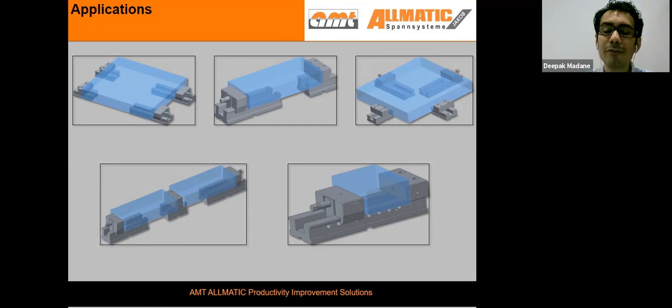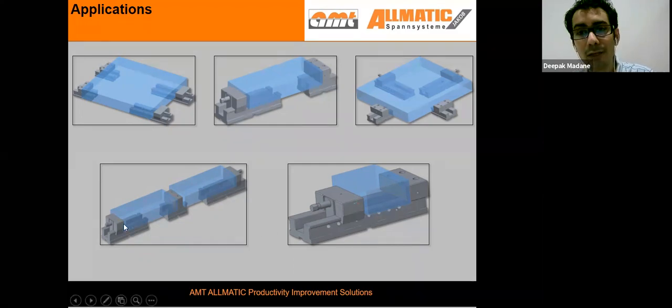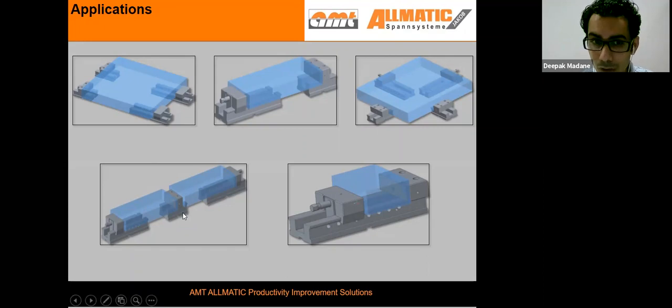There is no restriction for a clamping range over here. The number of vices you buy according to the HAAS VF6, VF4, VF8 is such that the clamping capacity is as good as the machining capacity of the machine. I can say it in one line. Now, if you have the X direction very long, but the width of the component is small, you can put these vices in this configuration also, in the bottom left corner, where the center one is the fixed jaw, and on either side there are movable jaws.